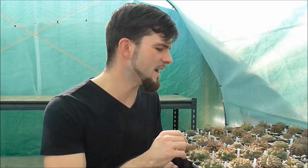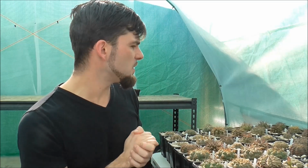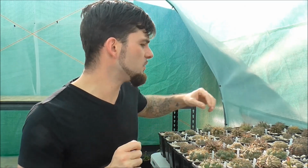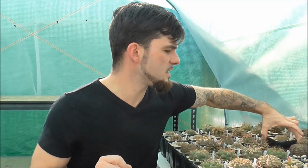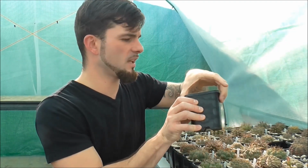I'd like to say that I could tell you which one's my favourite, but I just can't do it, because one day I'll walk out here and that one will be my favourite, and the next day that one will be. But probably the one that I really appreciate is the one we saw a little while ago, which is Gymnocalycium platigona. I just think he's incredibly interesting, and a really good looking plant.